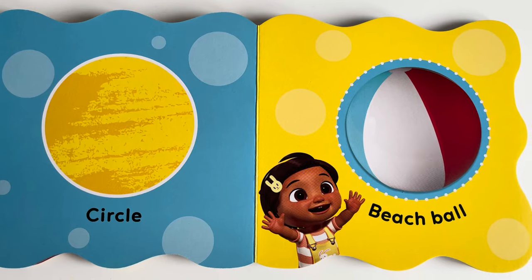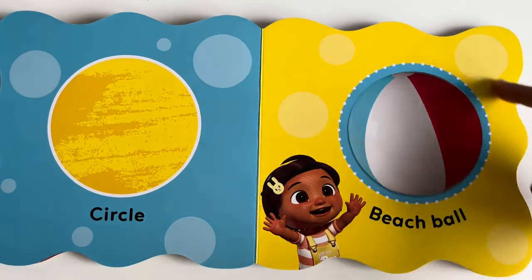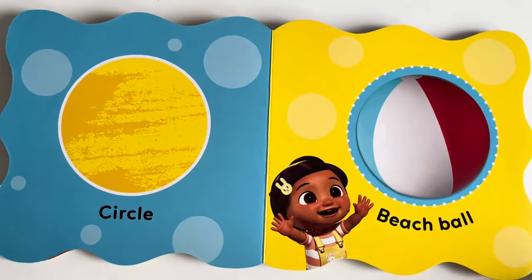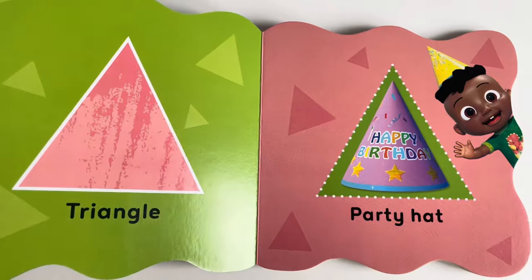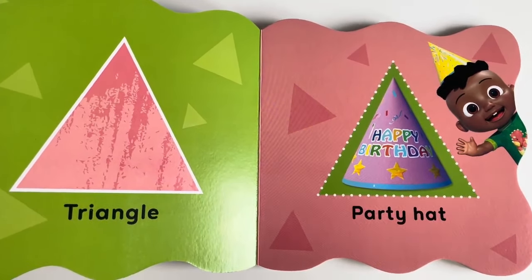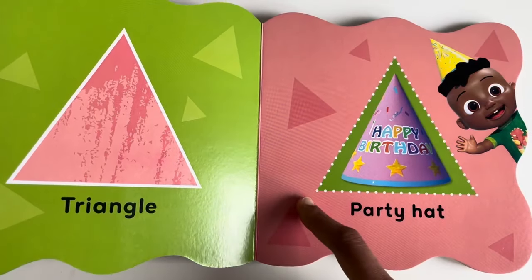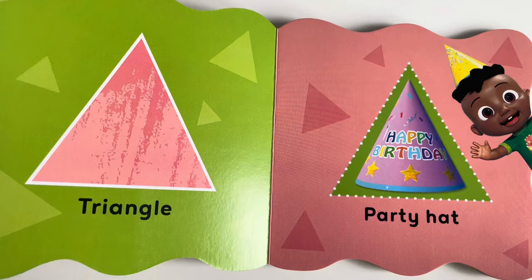Circle. Beach ball is a circle. Triangle. Party hat is a triangle. Three sides.